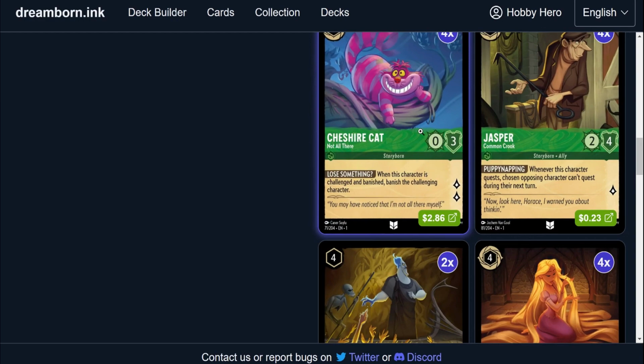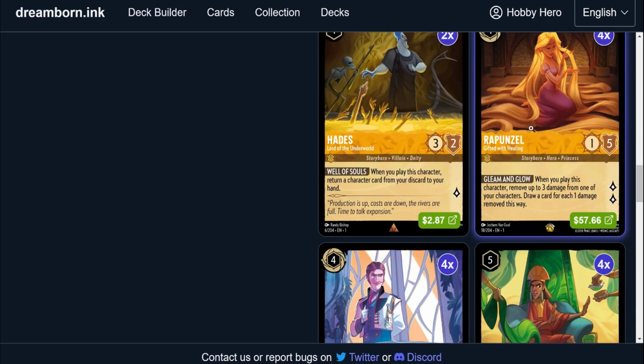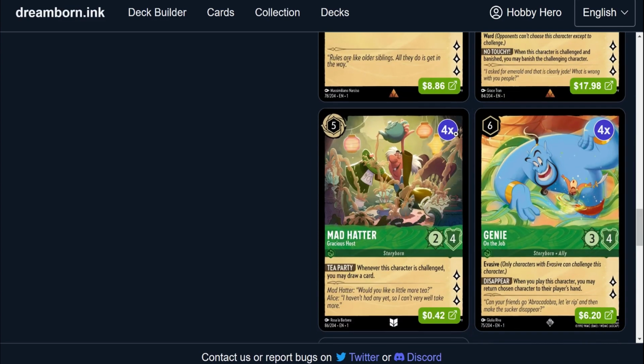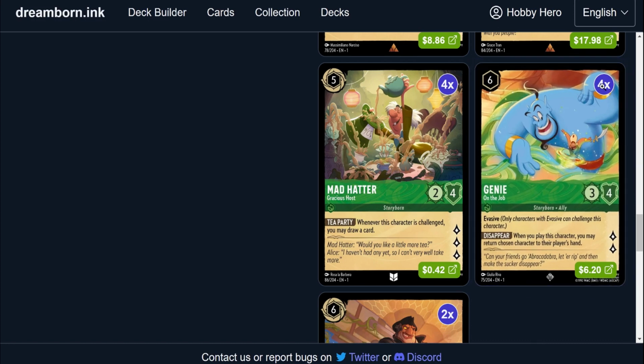I mean, he can challenge for 0 to take 2 damage to draw 2 cards, but that's not really where you want to be at. Hans, no real explanation needed. Again, a 4-drop that generates 3 lore, which is insane. Cusco, again, should be in every single Emerald deck that you're playing, along with his Mad Hatter counterpoint. You already kind of touched base on both of those earlier. And then we've got Genie on the Job as a 4-of, which is absolutely monstrous.